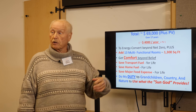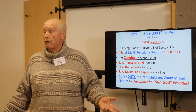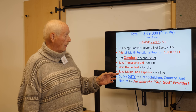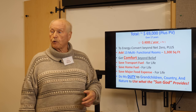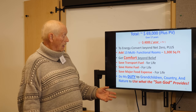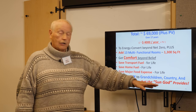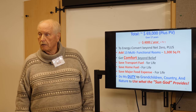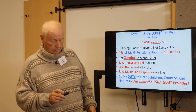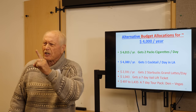13 multifunctional rooms, comfort, save transport fuel, I'm not paying for gas. Save home fuel, not paying for electricity or natural gas. Save major food expense because I'm growing a lot of stuff. And doing my duty to my grandkids, and to the country and to nature, to use what the sun god, I mean, the pluralistic god in everything idea, sun god, provides. So alternative allocations, $4,000 a year.